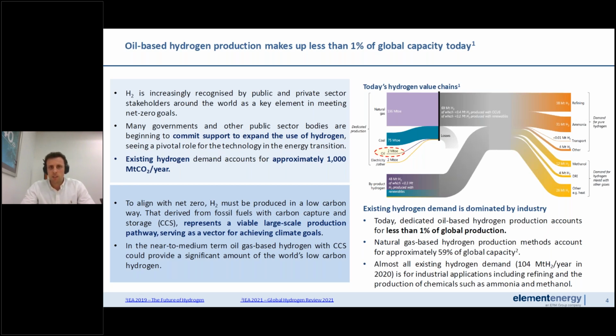However, just to take a step back and look at what the current levels of hydrogen production are, it's already a very large existing industry with over 100 megatons a year of hydrogen production, resulting in about 1,000 megatons of CO2 a year. This is primarily because it is dominated at the moment by fossil fuel-based routes of production.